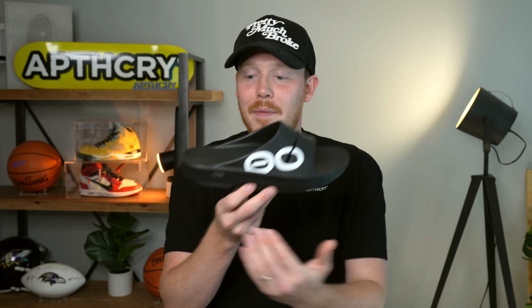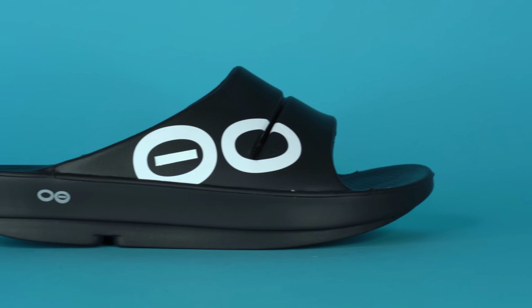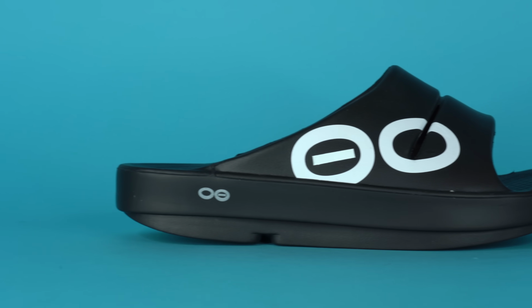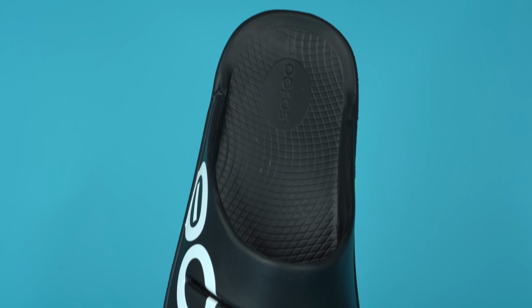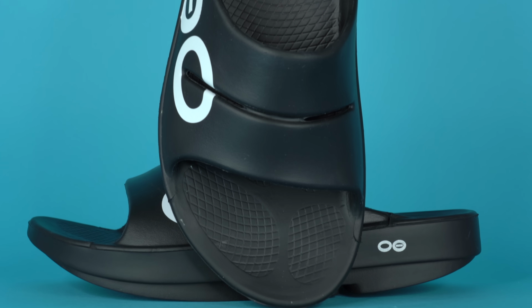However, because of the drop from the heel to the toe, when you're just standing flat, it's a weird feeling underfoot. I don't like it very much. And again, they're super lightweight. The foam is incredibly soft, and I definitely understand the appeal. It's just not for me. Sizing wise though, if you do want to grab a pair of UFUs, I would recommend going true to size.